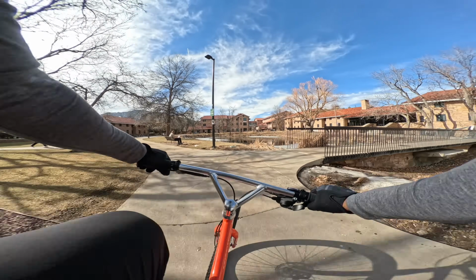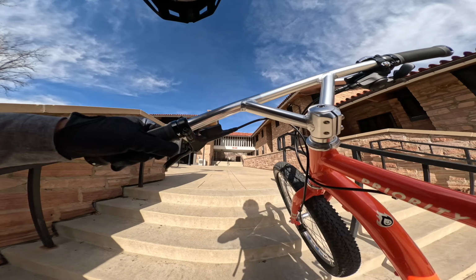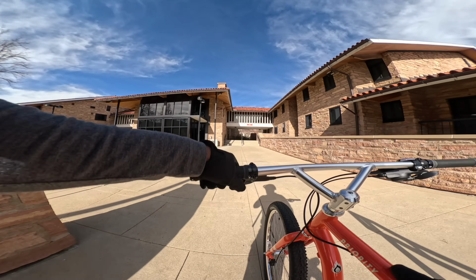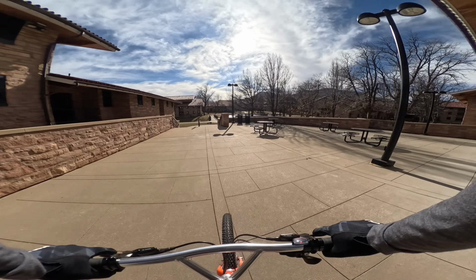So let's say I'm cruising along through the campus, but let's just say I find something cool like this, like a set of steps. So let's say I just want to bomb down some steps and have some fun. I can do that.